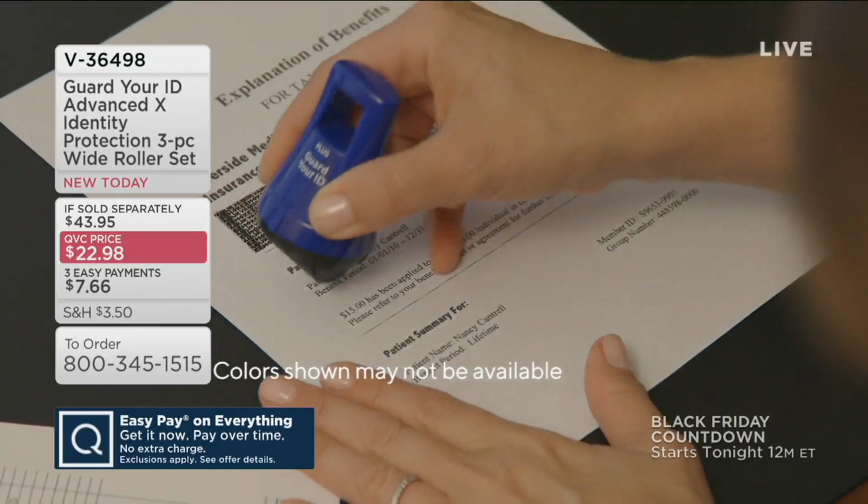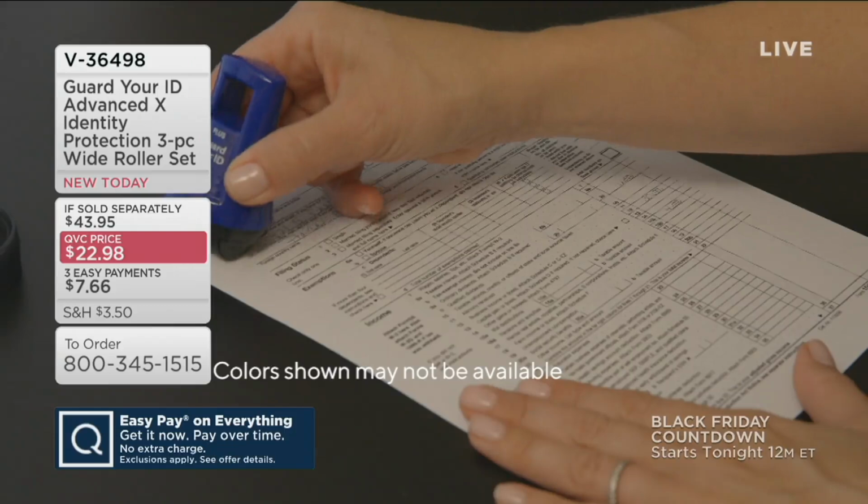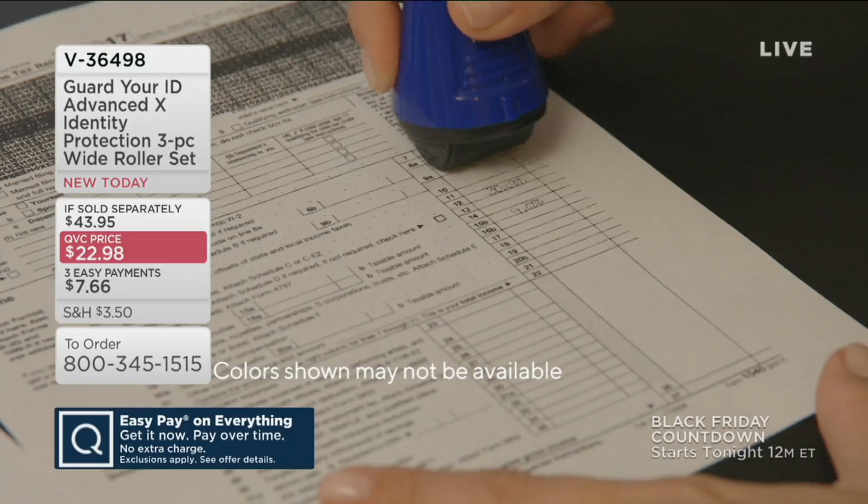And what you want to do is stop them at the garbage bin. And that's where Guard Your ID comes in. This is the Advanced X technology protection. It's a 3-piece wide roller set.